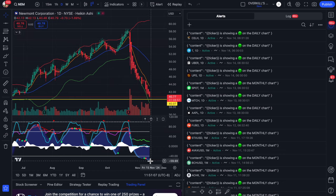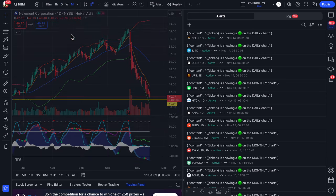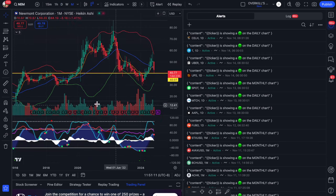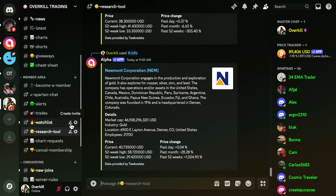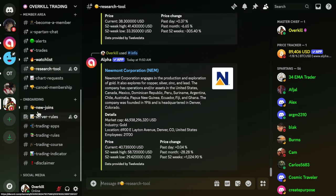But if you want to play this one, wait for the green dot on the daily. It really needs to save $40 on NEM, but I don't like it with the monthly red dot. You can get crushed on those monthly red dots. They are brutal.